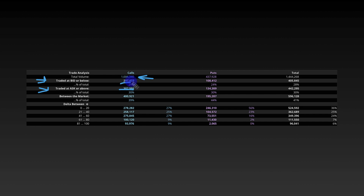Traded at the bid or below, almost 300,000. Traded at the ask. This is people literally just chasing. Like they're not even considering, hey, maybe between the market. And that's a huge percentage. That's retail craziness for you right there.